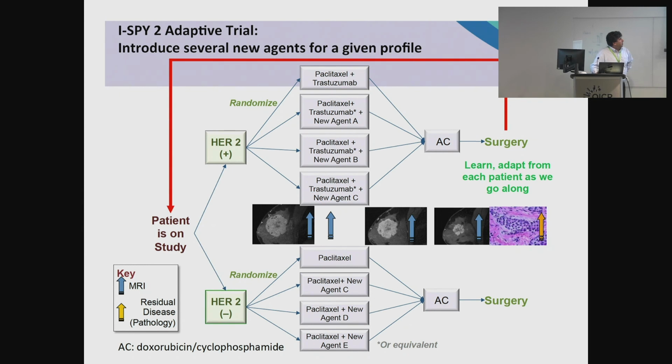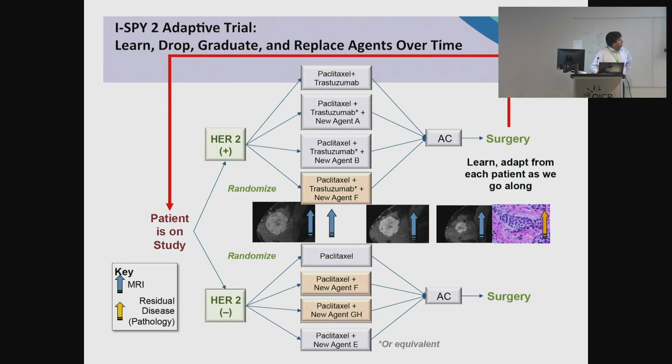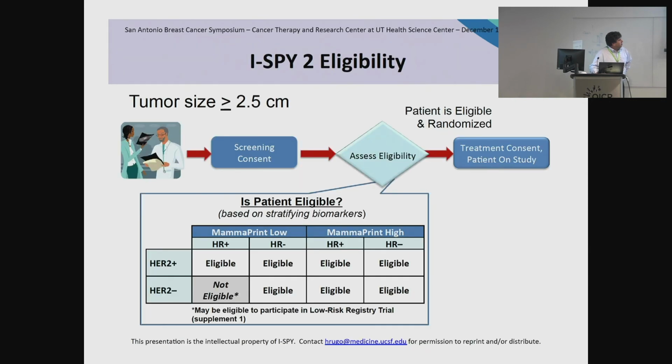So we went back, and now fast forward into I-SPY 2, where we have patients coming through a trial where they're getting randomized to different types of therapies. In this trial, they graduate and they move along. They have eligibility criteria in I-SPY 2 that's largely driven by a MammaPrint scoring, and the only patient population that's not eligible are the HR positive, HER2 negatives that are MammaPrint low.